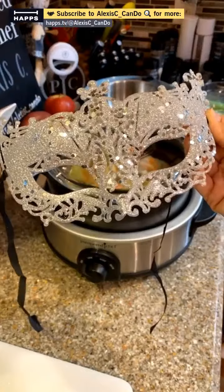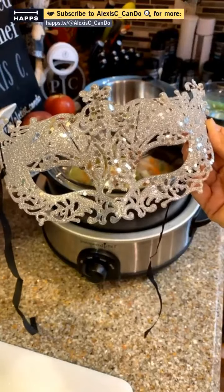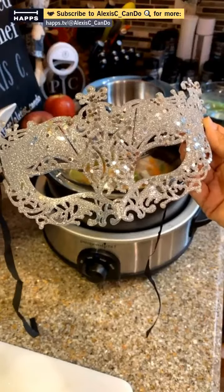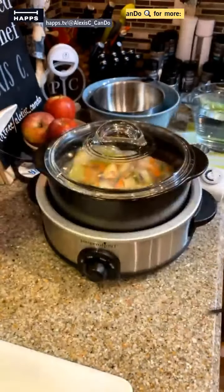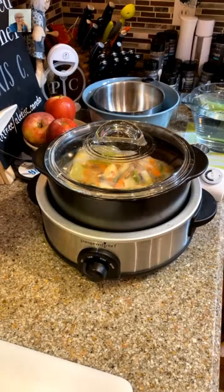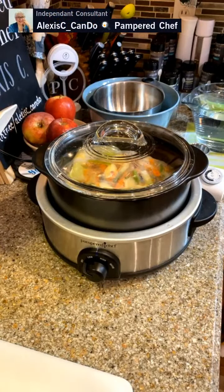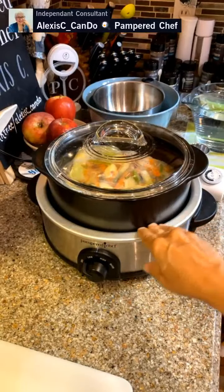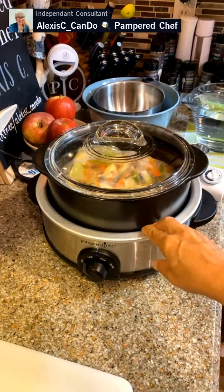It's no longer a mystery because y'all know that my favorite tool with Pampered Chef is the 4-quart Dutch oven slow cooker set. And voila, there it is. It's no longer a mystery here of what my favorite tool is. This is my favorite tool. It comes with a slow cooker base. It does get nice and hot, so don't touch this when it gets hot, all right?